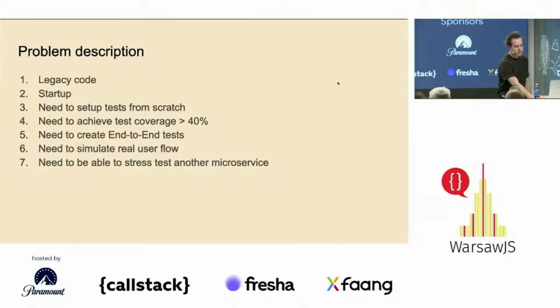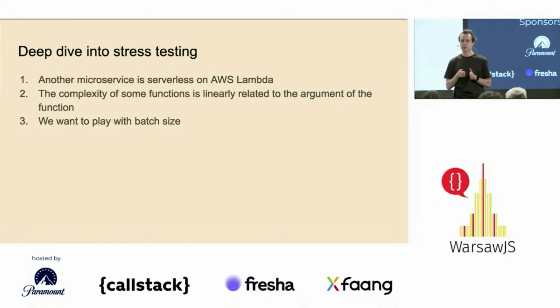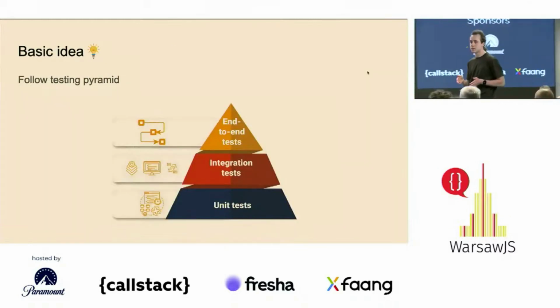It's about stress testing. We had a Lambda function, and this Lambda function was linear in terms of its argument. So the bigger the argument, the more time the function takes to work. We needed to play with batch size, to understand the number and then make chunks. We don't want to guess, so we wanted to use our tests to stress test it and take a look at how it behaves.